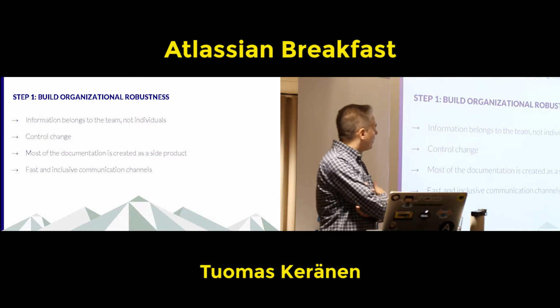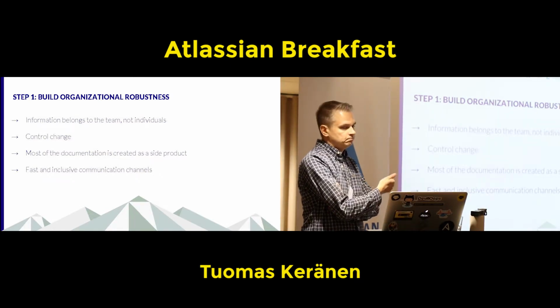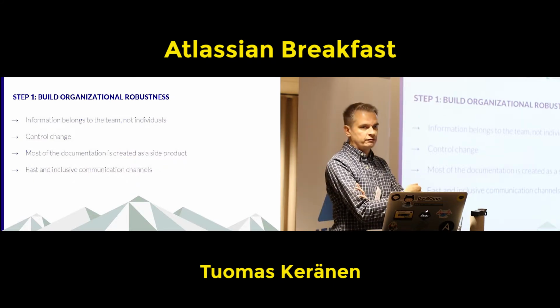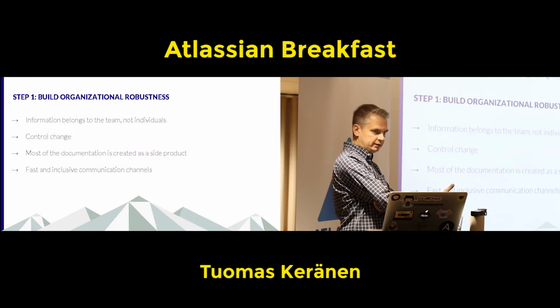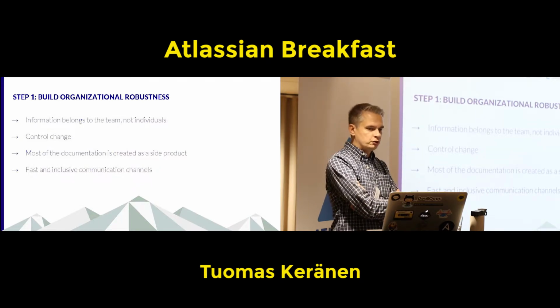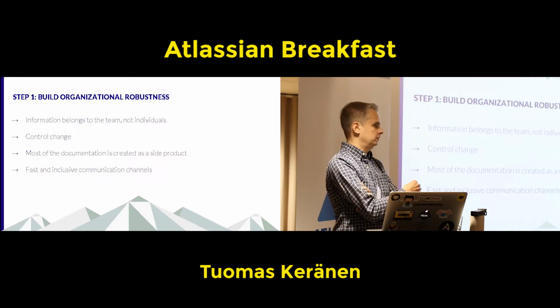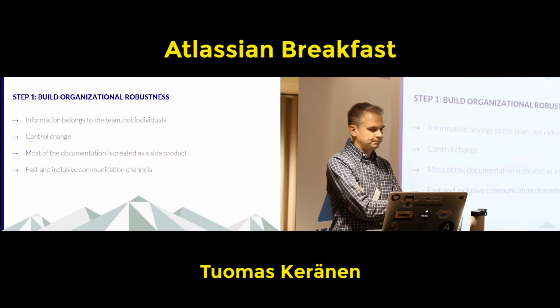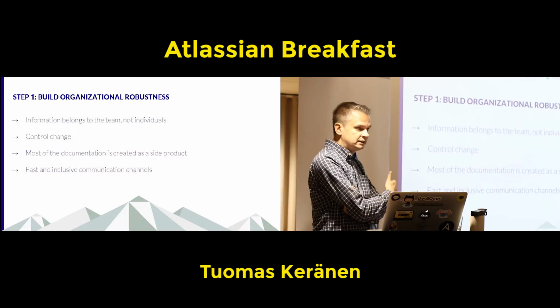So step one here would be to start building organizational robustness. You eliminate single points of failure from the system, which means that all the project-related information belongs to the team that is in charge of delivering the system, not to individuals. And all the critical project information should be contained by the platform, meaning the tools that I just showed you.